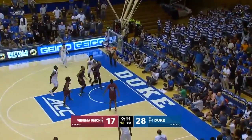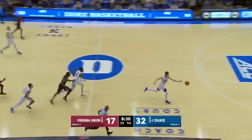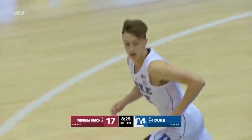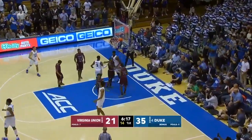O'Connell spots up for three. That one is good. Oh, he's out there. You'd like him to assert himself a little bit more, especially with that talent. O'Connell asserts himself. Williamson. Ooh. And one.